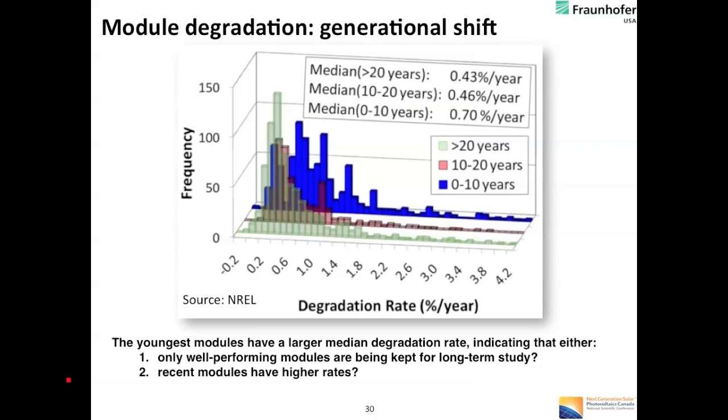If you go back in time, it gets better. So the graph at the front is actually from older modules. So if you go all the way back, the faint green is the oldest modules we have records for, going back 20 years. The tail isn't nearly as significant, and the mean degradation rate is lower, which will be clear on the next slide. So again, there are at least a couple possibilities for what's going on here.